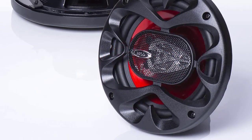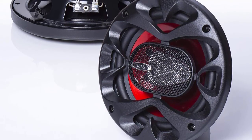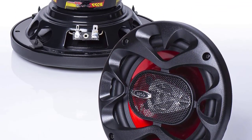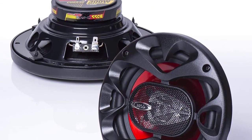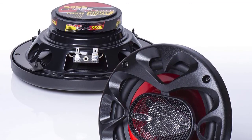They flawlessly handle high outputs of up to 400 watts max per pair at an impedance of 4 ohms. The piezoelectric tweeters are high performance and fatigue free, and you can purchase a pair for around the $20 mark, which really does make them amazing value, for all the fab assets they have to offer.